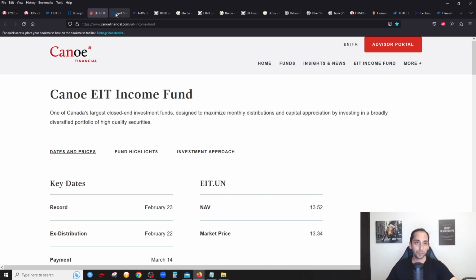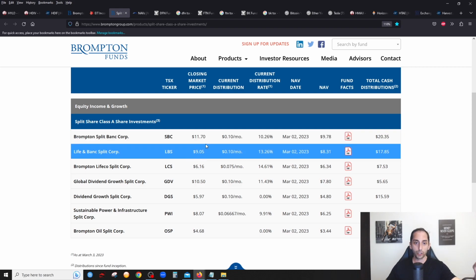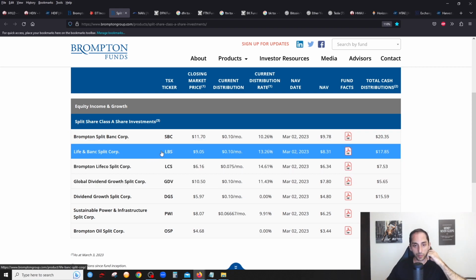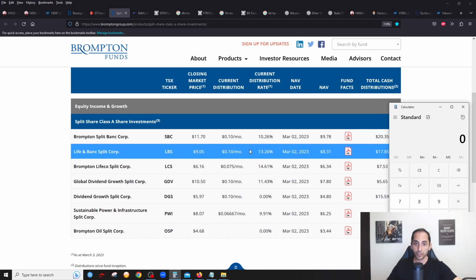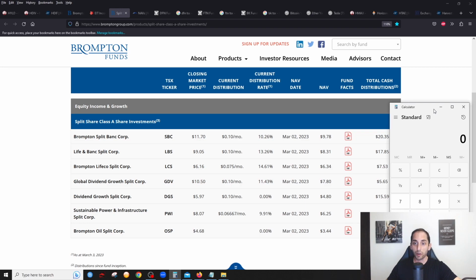Now let's take a look at some split share funds and closed-end funds. So on the Brompton side, does anything really stand out to me this month? Yes, LBS in particular. If you see the closing price here, and this is of course March 2nd, which doesn't take into account Friday's prices, but 9.05 is the stock price. The NAV is 8.31. So this is trading under 10% premium, which is a really rare thing for LBS. So a nice 13% yield, a little over 13%, trading at a very small premium.